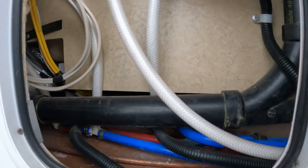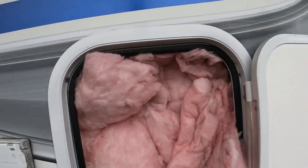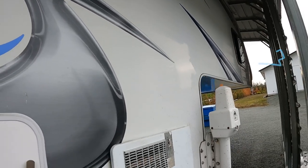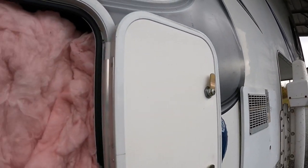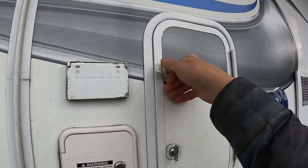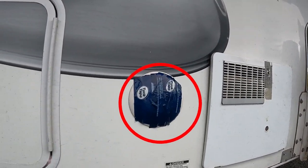You can see all the piping running around in here. You can even get a glimpse back there of the silver heat ducting that comes into this area, wraps up around. I even have a heat duct right up in that overhead area there. And we'll go inside for a little bit better look. Let me just close this up. I taped over the speakers, which are wafer thin and allow a lot of cold in.